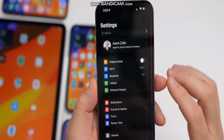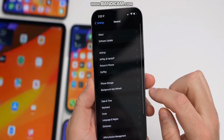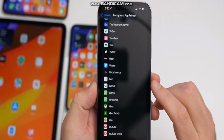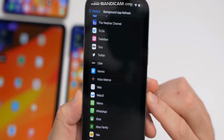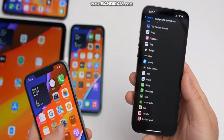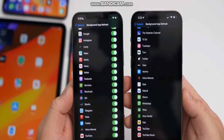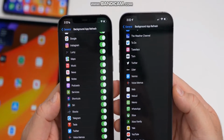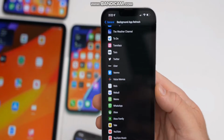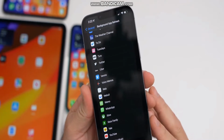Within settings, there's a new option as well. So in settings, if we go to general, then we go to background app refresh, scroll all the way to the bottom, you'll see there's now an option for web. Web is something that isn't in previous versions, such as 15.3. You'll see here, if I scroll to the bottom, there's no web on 15.3 on the left, and there's no icon for web either. So this is something that's new. We're not sure what it is, but they've added it in the beta. So something a little bit new, and thanks to Jack for sending that in.